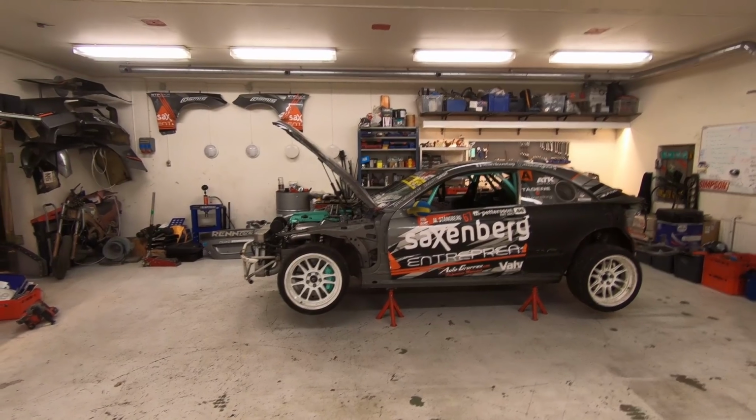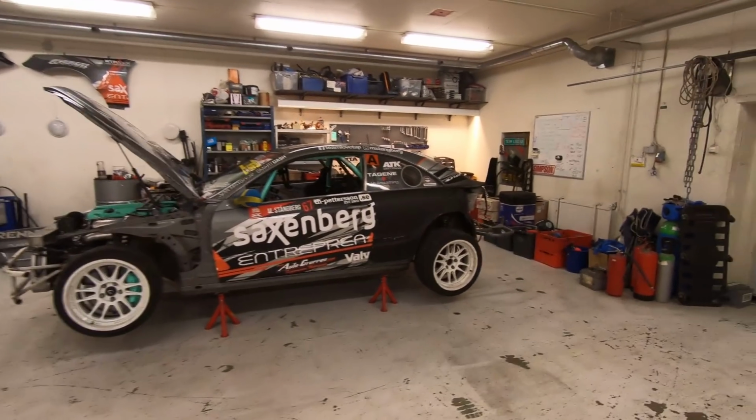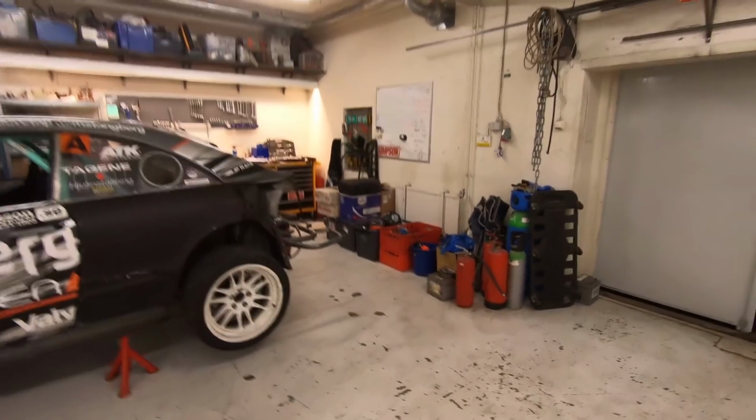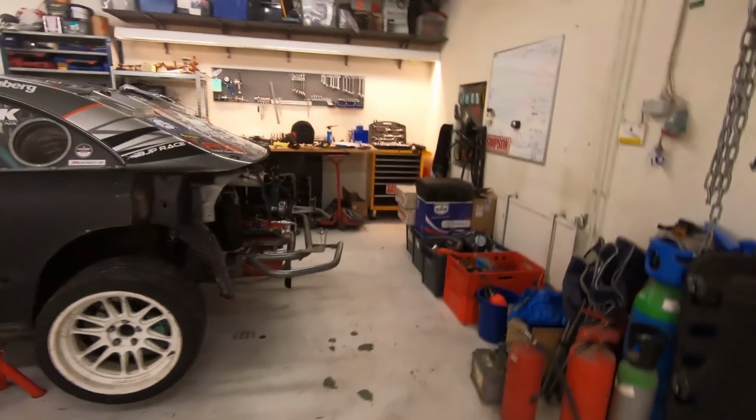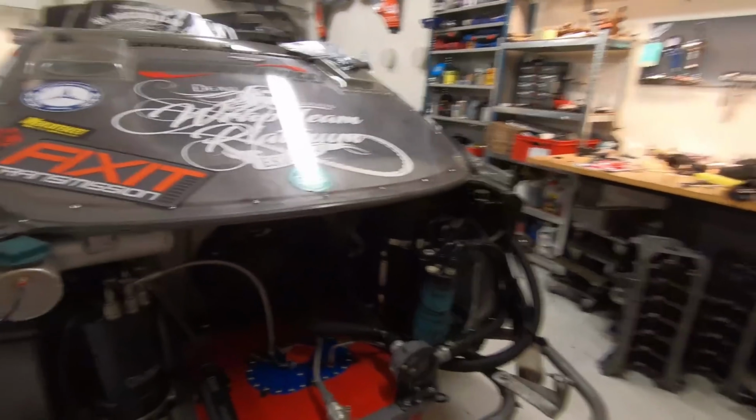I will try to get the engine out and the gearbox and drain all the fluids and stuff. I'm gonna also be picking up the CFC unit from New Performance and start checking over all the placement and stuff.